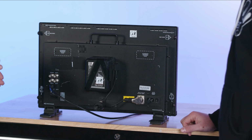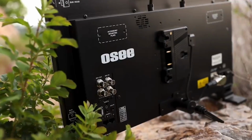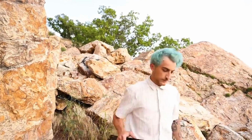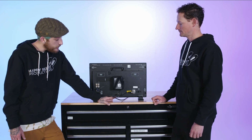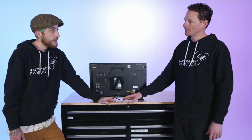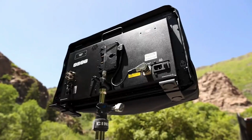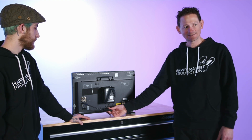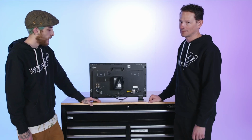I think the thing that stuck out to me the most on this was the nice handle. Anytime I'm carrying a monitor around set, having a nice movable handle that you can grab onto has been awesome. I don't love the receiver here. I wish it had a VESA mount on the back, with a little more adjustment. You're kind of locked into this the way it is right now. That's something I would like to see upgraded in the future.